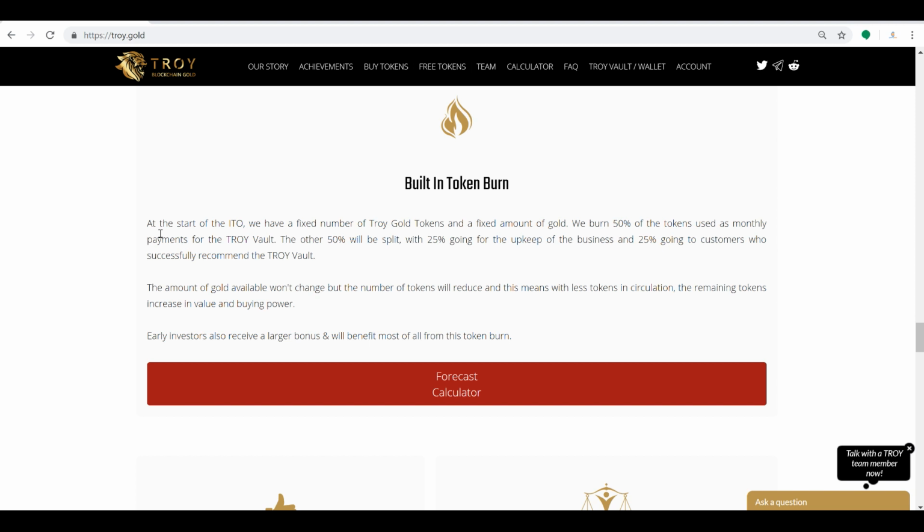They're going to be burning 50% of all the Troy tokens used monthly for payments in the Troy wallet. The other 50% will be a split. 25% going to upkeep of the business and 25% going to the customers who successfully recommend the Troy Vault. So if you think about that, they're going to be burning half of the ones used through the app, right? The other half will be split between the company and for referrals for bringing people onto the network and the platform. So it's a pretty sweet little token burn program.